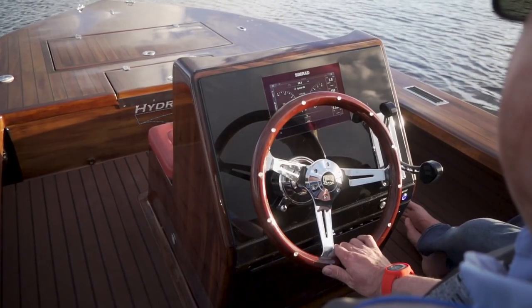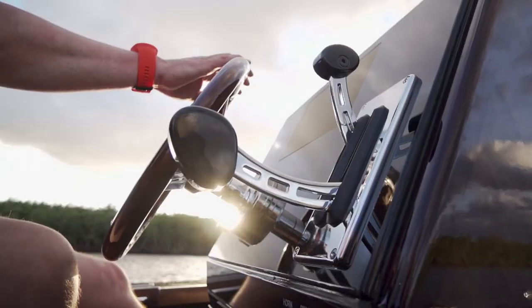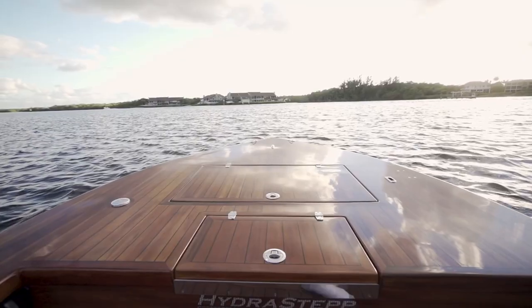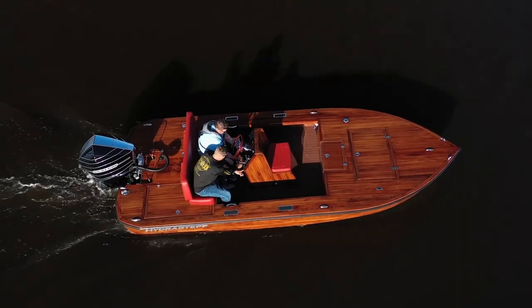One of the big things for me with the boat was always going to be the dash. I've said this 100 times, the dash is the crowning jewel of every single boat. And getting the period correct steering wheel with a modern twist to it, using the Lavorsky controllers, I love them. It just adds an element to an older period of boating.